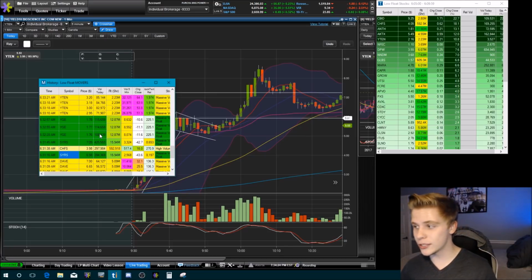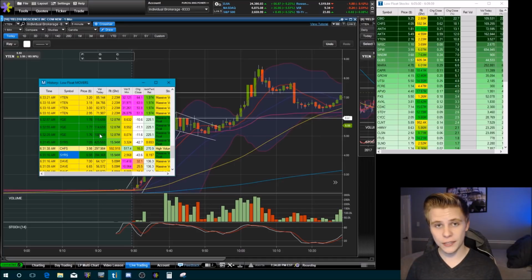And what I mean by looks good is it has a low price, it's low float, it's moving fast on pretty low volume, and I pull up the chart and I see if it's good or not. If it's good, I'll jump in. Simple as that. It's not rocket science.